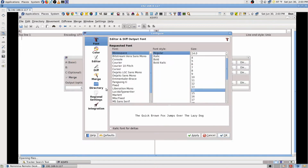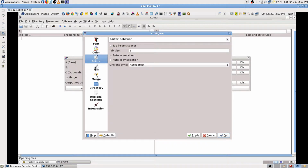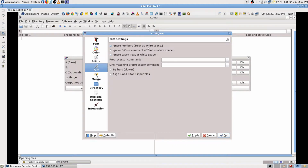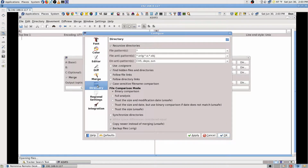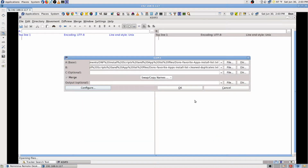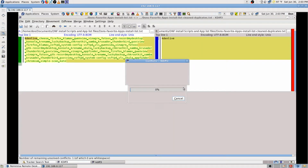I think it may ask me or do something. Oh, that's just color, editor, diff. Some of this might be helpful to you. Test your regular expressions. Generally, the defaults, as far as I can remember, are pretty good. These are powerful tools. They're really cool things. Okay, now I'm going to just say okay and see what we get.